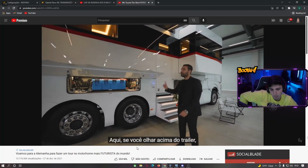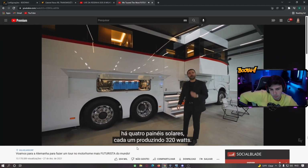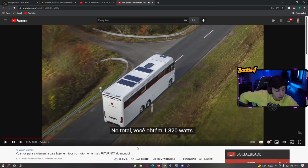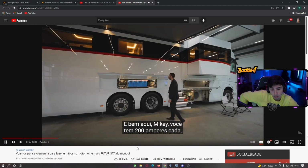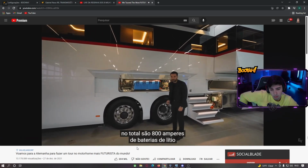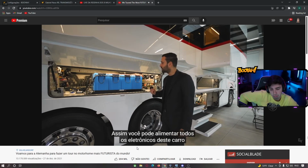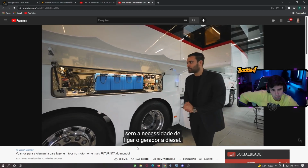Now, coming here, if you actually look above the motorhome, we have 4 solar panels, each producing 320 watts. Caralho, maneiro, mano. So in total, you get 1,320 watts. And right here, Mikey, you have 200 amp each, in total 800 amp lithium batteries to store all that electricity. That way you can power all the electronics in this car without having the need to turn on the diesel generator. Now, Mikey, ready? Bem bom, mano.